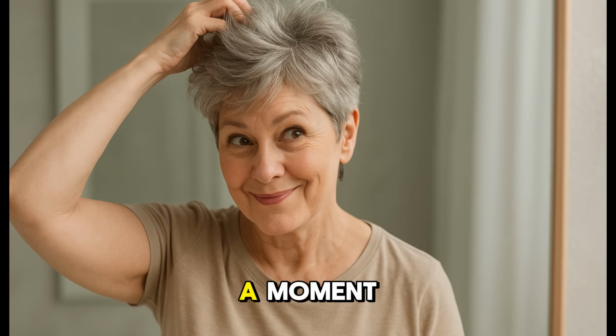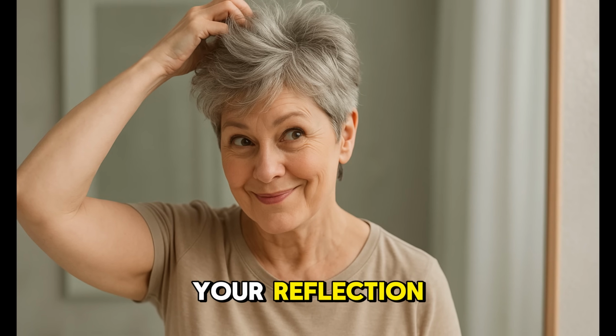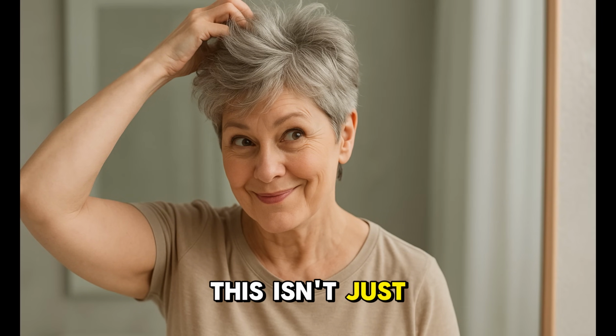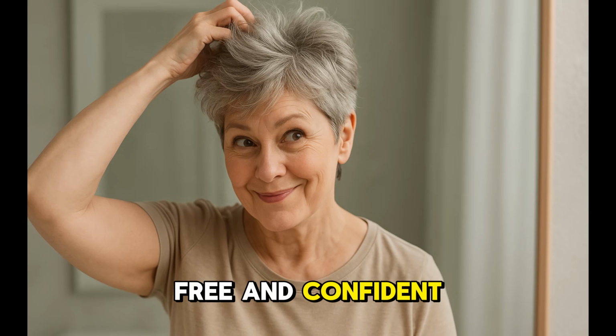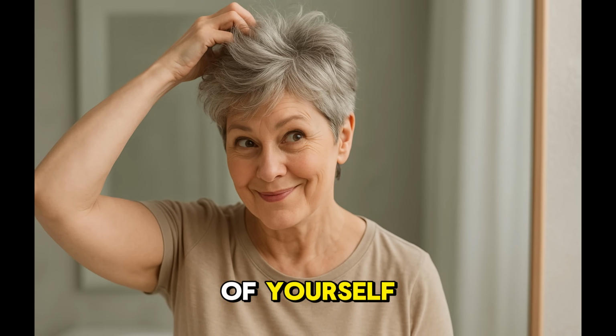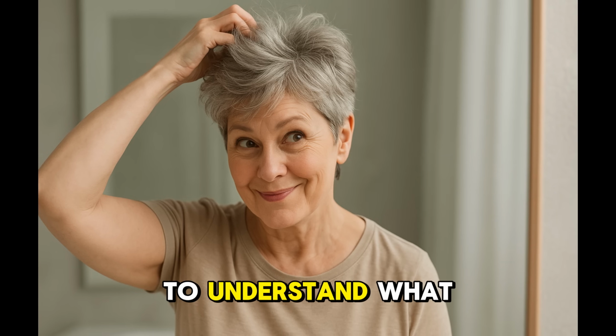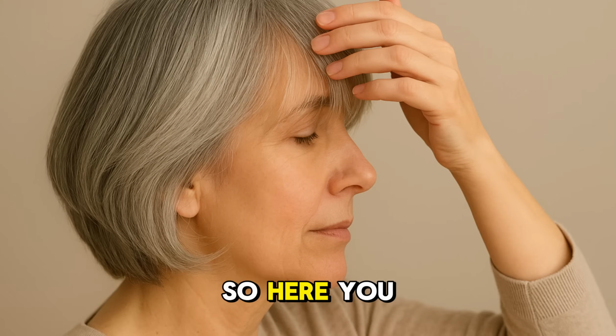So give yourself a moment. Touch your hair again. Smile at your reflection. And know that this isn't just about looking good. It's about feeling light, free, and confident in your own skin, because you don't need more hair to feel like more of yourself. You just need to understand what your hair needs. And now, you do.